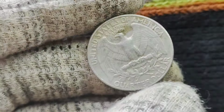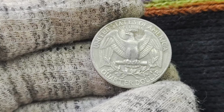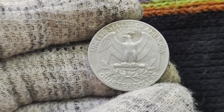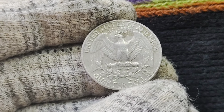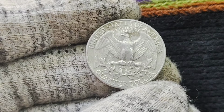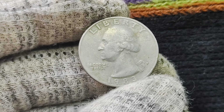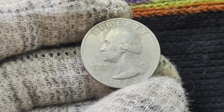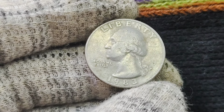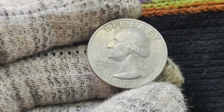The Washington quarter was first introduced in 1932 to commemorate the 200th anniversary of George Washington's birth. Over the years, the design has remained largely unchanged, with the obverse featuring a profile of George Washington and the reverse depicting an eagle. However, it's the 1983 P Washington quarter that's captured the attention of collectors and investors, and for a very good reason.